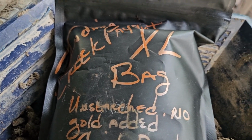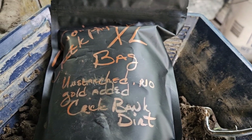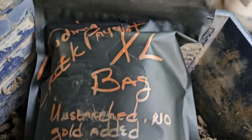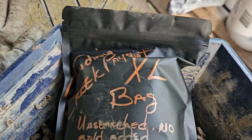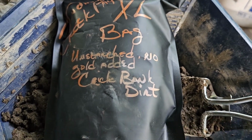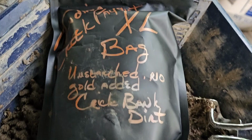But this is definitely for the experience. It sucks carrying these bags up the hill, or this dirt up that big old hill. So if I make $9 a bag or 8 something a bag profit, it might be too much, but we'll see.